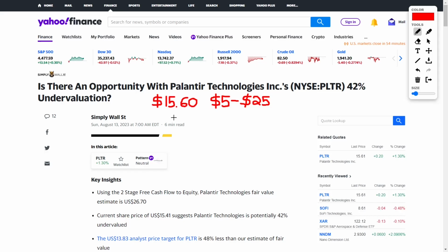Today we are talking about Palantir Technologies and their PLTR stock. In this video, we will be analyzing 3 articles. The first one is titled, "Is there an opportunity with Palantir Technologies Inc.'s PLTR stock? 42% undervaluation." Essentially, this article analyzes a DCF model that tells us this company is actually undervalued, making it a phenomenal buying opportunity right now.